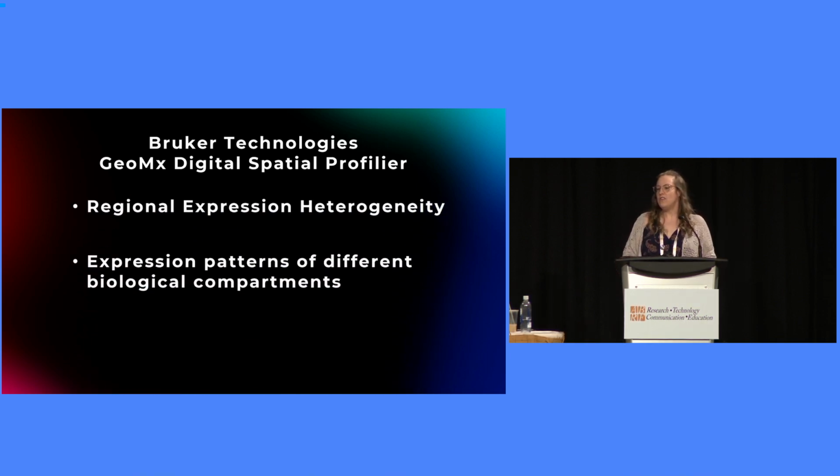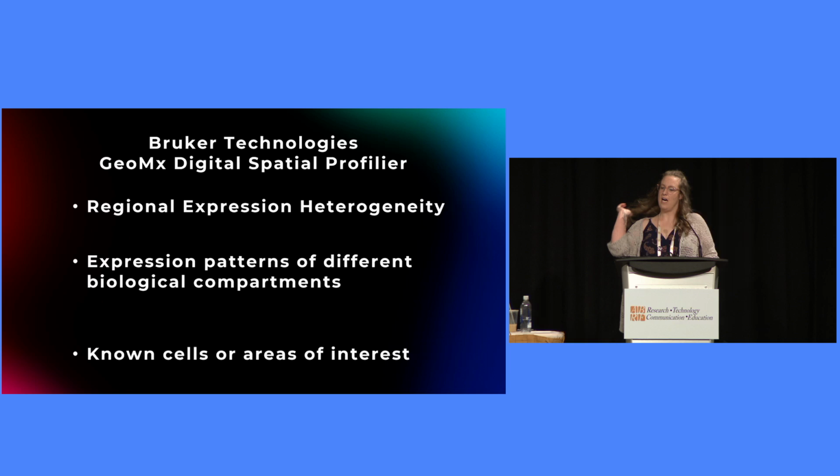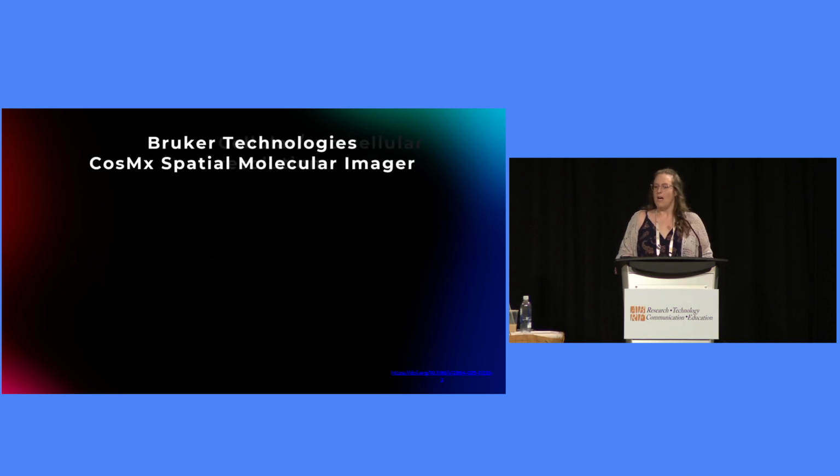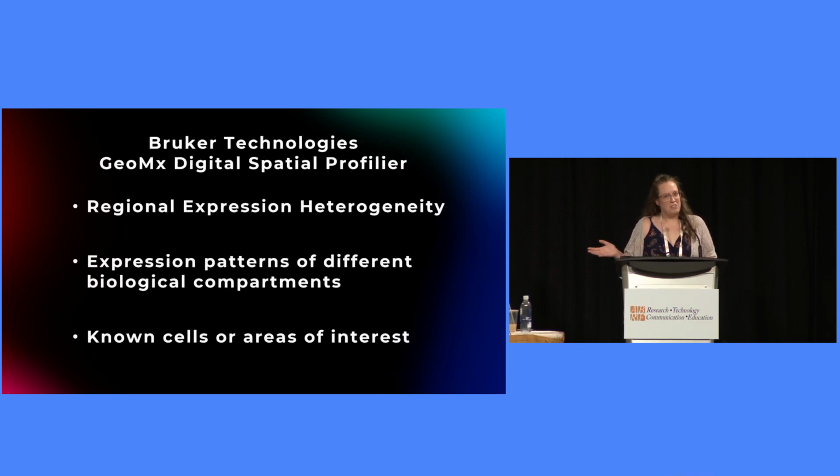So the strength of the GeoMx is anything that's really not cellular or subcellular based. So if you're looking at heterogeneity between your regional expression patterns, if you're looking at different biological compartments, or if you're looking at some of those microenvironments on each side of a tumor, it's really good at picking up areas that go away from your tumor, so you have your different contour patterns, and you can see exactly where some of those cells are changing their properties. So, yep, that's the GeoMx for you.